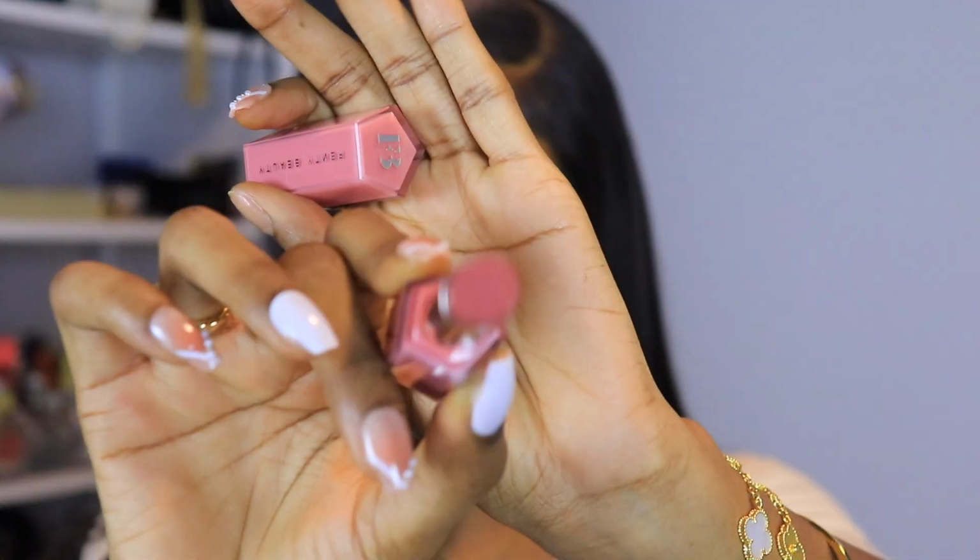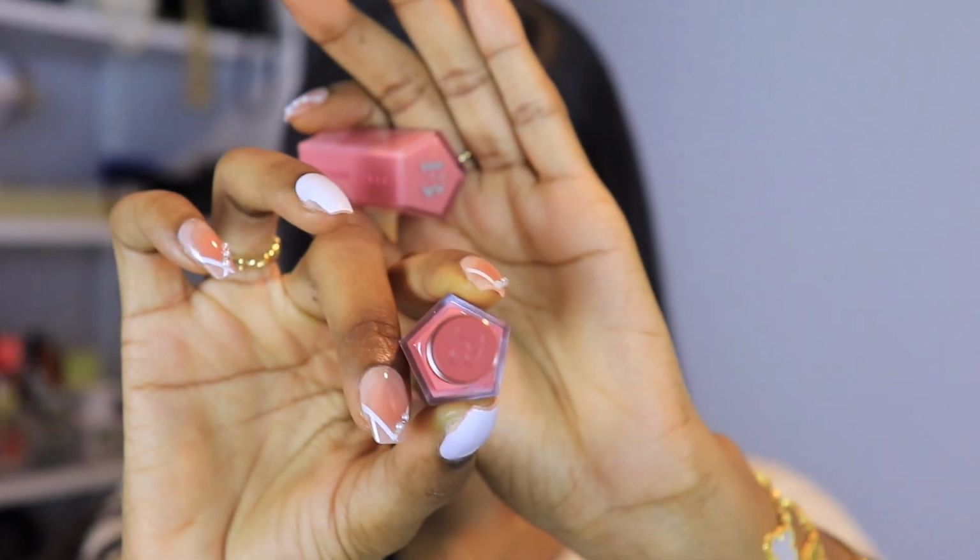Now I have Is It Fussy here. I actually have the Fussy in the lip gloss, and I will say that the Stix do look similar in tone to the actual lip glosses. So this is what it looks like with the cute little Fenty Beauty imprint. How cute.